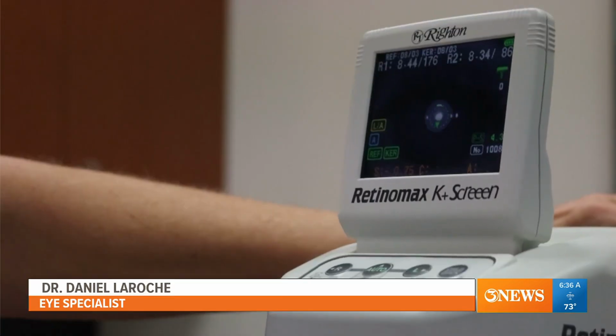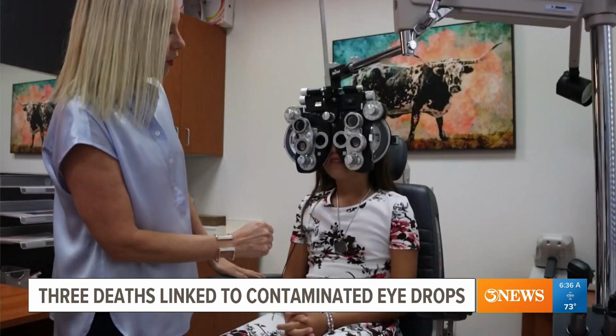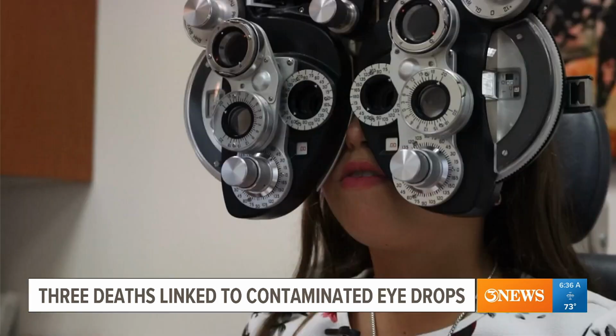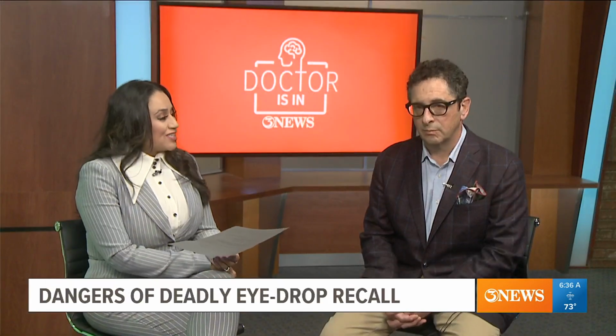When you put the eye drop inside your eye, do not touch the eyelashes or touch the eye itself. And when you're finished, close the eye drop bottle tightly to prevent infection. And the doctor says if you are using eye drops and you notice your eyes becoming red, go see an eye doctor right away. And to further discuss, we have Dr. Greg Silverman joining us live.